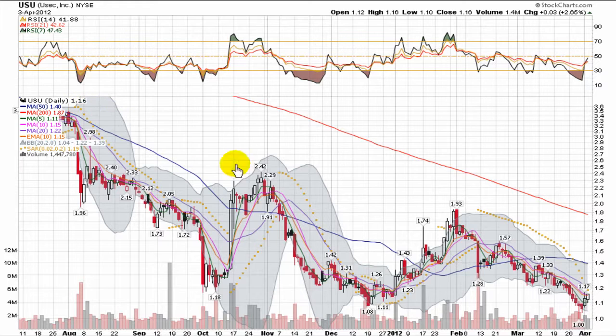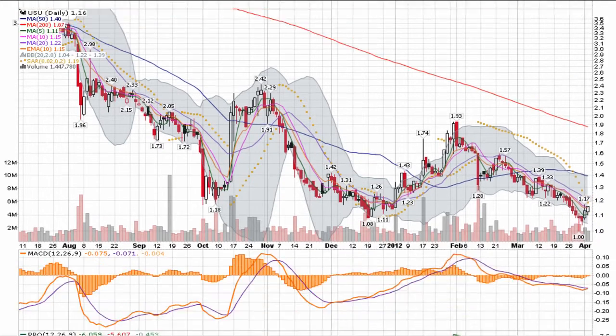And this chart's in a pretty solid downtrend. It's closed up both days so far this week. So I just want to keep it on radar for that support level to hold and see if this is going to put together a stronger push.